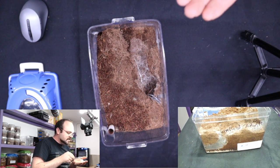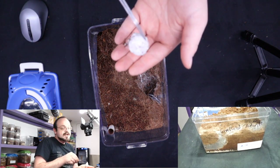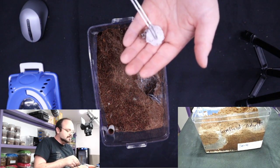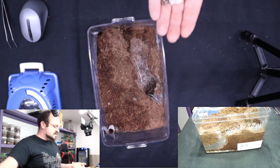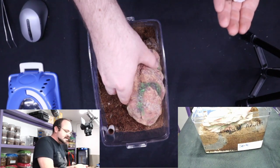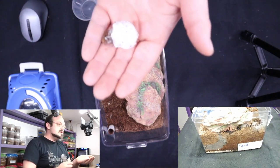Now, it's not as full. Now, like I said, it's about 15 days. Still 20 to 25 days off when I would usually pull these eggs. But that's okay. Let's put that back. Where's that container? There it is. But there we go.